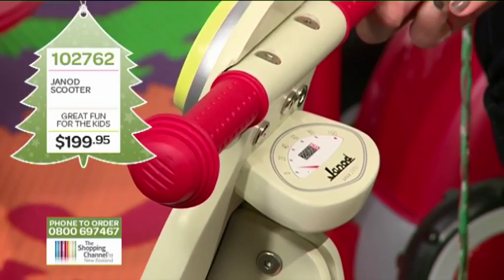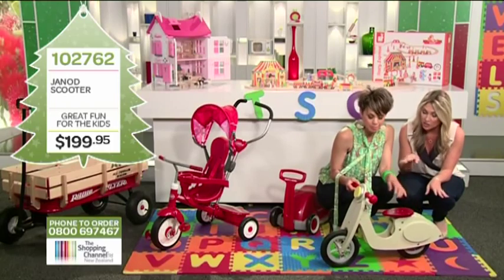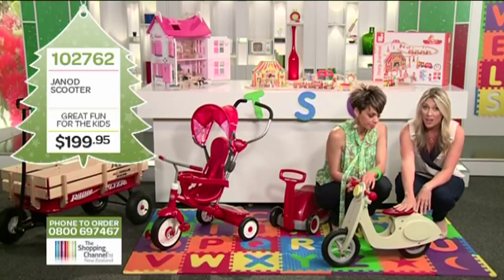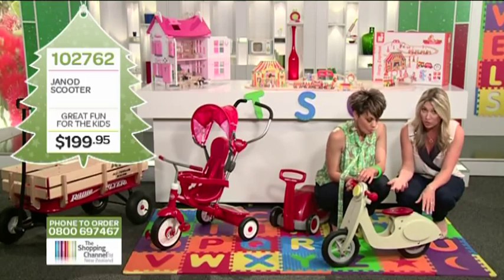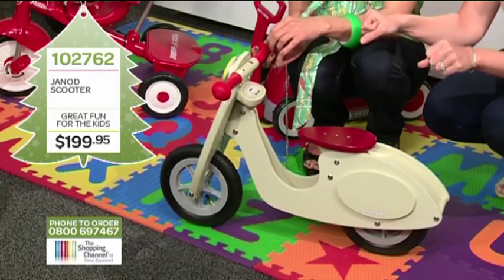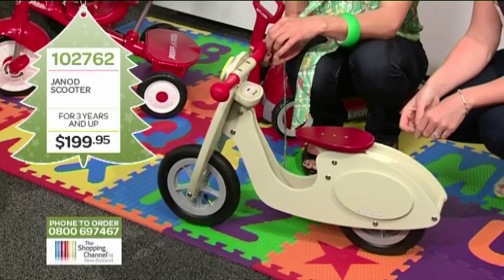A tachometer. Some assembly is required. Do you know what I think is really cool about this? I think it's a great way to help kids learn to get the balance to ride a bicycle, and they can be in control of it. And if mum and dad have a scooter, then they're going to want to look the same as their mum and dad, aren't they?